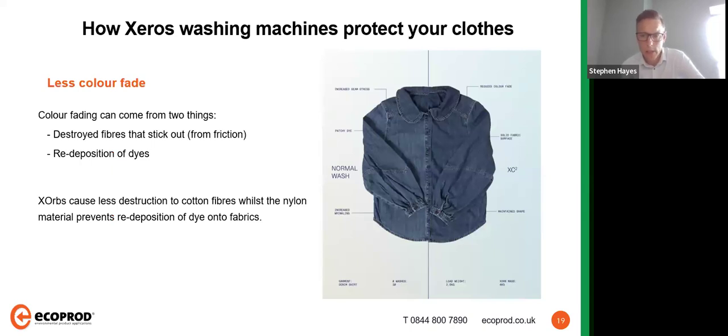So the other benefit is less color fade. Once again, as consumers ourselves, many times I've bought clothes from the shop and put them in the washing machine. In this case, it's actually 10 washes that you can see on screen. And then you'll see that your jumper or your trousers or whatever have actually reduced in color. What that is caused by, again, is that harsh fabric on fabric action, the harsh mechanical action you get in traditional washing machines from friction, which means the fibers are destroyed, and you get that redeposition of dyes as well, causing the color change.